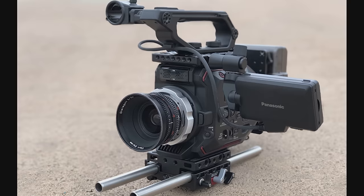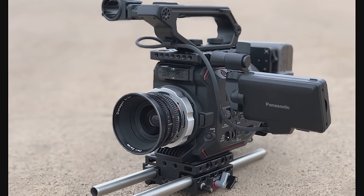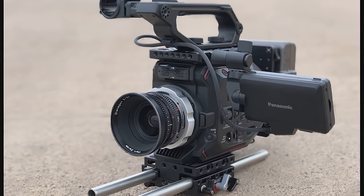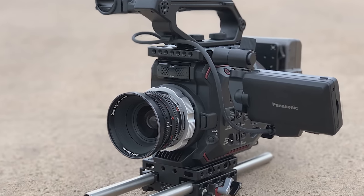Any lens which you can fit on it, like a Nikon with an adapter, which is a shame. Now, there are companies out there like Wooden Camera who've brought out an accessory, which means you have to unscrew this, take this off, and you can use PL lenses. It will void your warranty, but it means you can use PL glass.